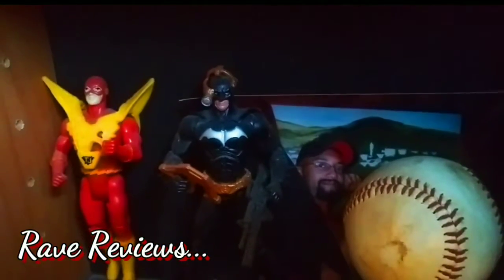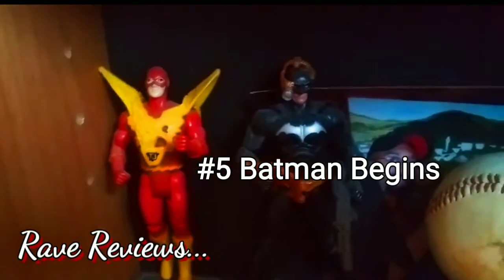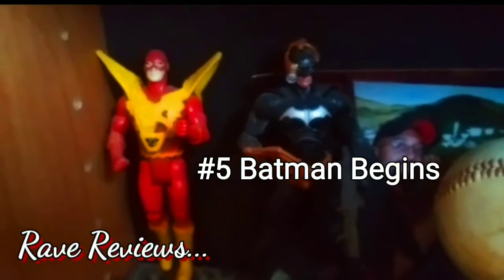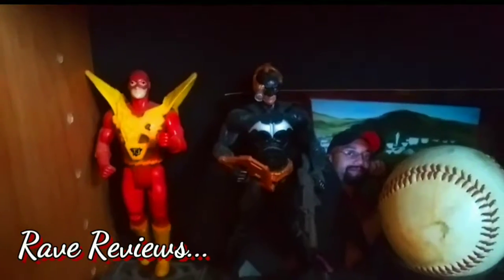Batman from the Dark. No, wait, Batman Begins. And I colored his S, thinking of Superman. I colored his bat in silver because why not? And that is the Batman Begins Batman action figure. One of my favorites. You can't really find him anymore.